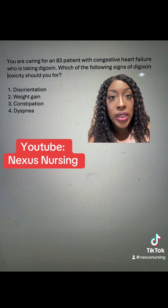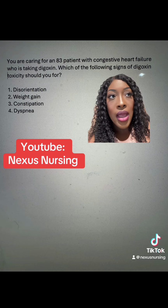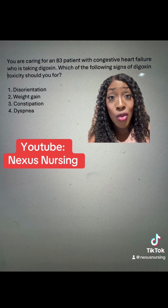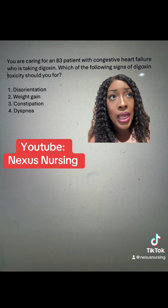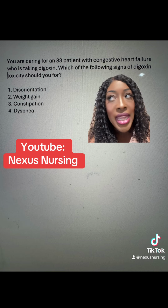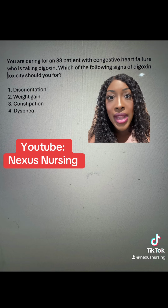Disorientation. So this patient that's getting digoxin, one of the very first signs and symptoms of dig toxicity, that patient's getting way too much digoxin, is going to be change in level of consciousness. So you may see confusion, disorientation, lethargy. Those are one of the first signs and symptoms that you're going to see.